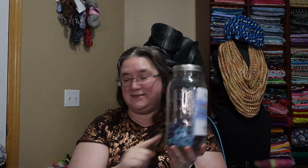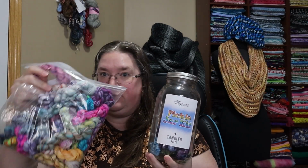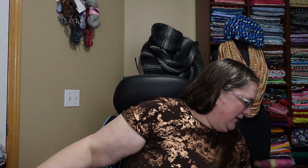They look like this. And if you want the entire kit, it comes with the jar, 40 micro minis, a pair of knitting needles and a pattern, 2 different patterns. This is a refill of 40 micro minis. They have different sizes. One pattern is for a bias scarf, one for the original cowl. I decided I was going to make the original cowl and then buy a refill and make the bias scarf. So I do have the refill. I will make the bias scarf when I finish this one.